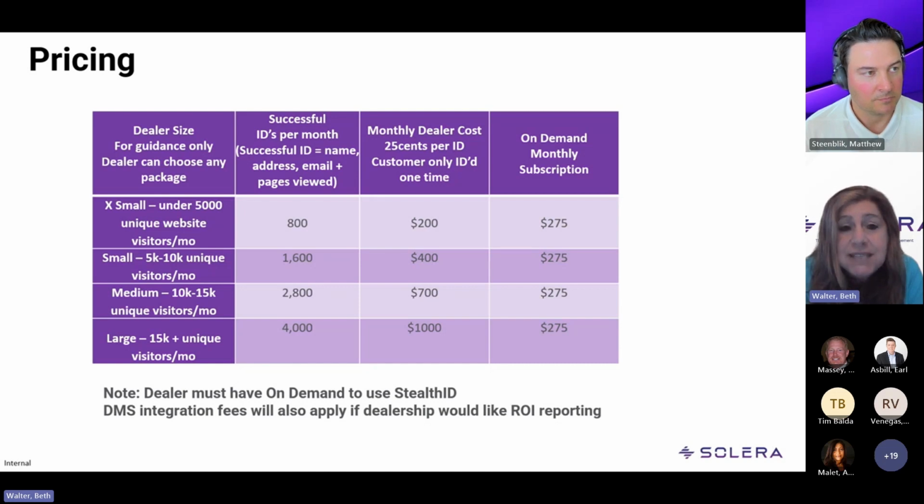A successful ID is first name, last name, and email, along with all the pages they viewed. But in 90% of the cases, we are getting the physical address as well. In addition, if you don't already have it, you will have to have a subscription to On Demand. That's $275 a month, and that does allow you unlimited emails for that subscription. So on the bottom there, just a note, you must have On Demand to use Stealth ID.